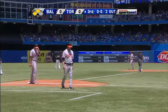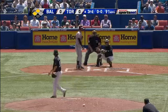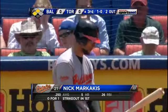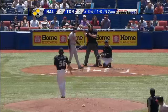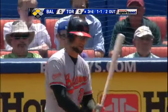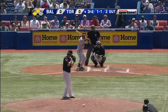Tatum with the single to left, and Hardy with the bloop double. Now Nick Markakis, who struck out his first time up. Markakis is working on a six-game hit streak. Starting to get some production. Just five home runs and 26 driven in for Markakis. He is a four category type of hitter. Good average, good power, good production, and he'll score a lot of runs. Average about 40 points off his career average. Everybody in Baltimore is mystified why he's had the drop.